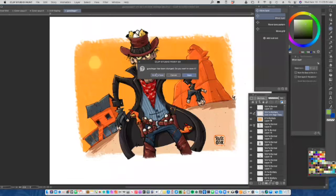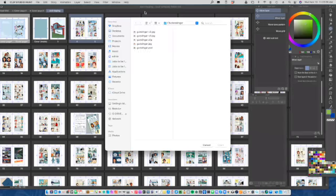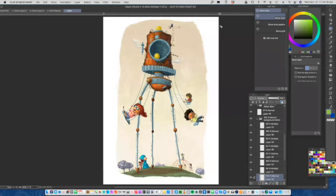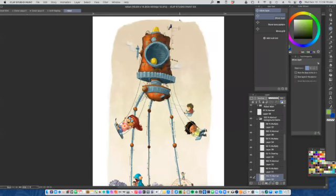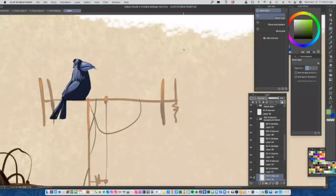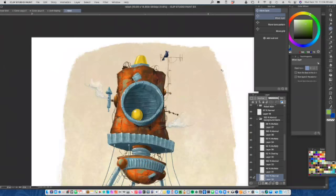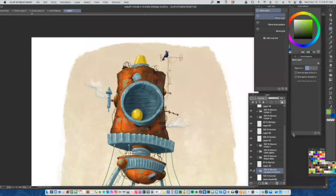Let's see, one more. I might like this one. So this is all done in Clip Studio. There are a lot of textures you can see in the background, and then on the robot itself. There's probably 30 layers to this one.